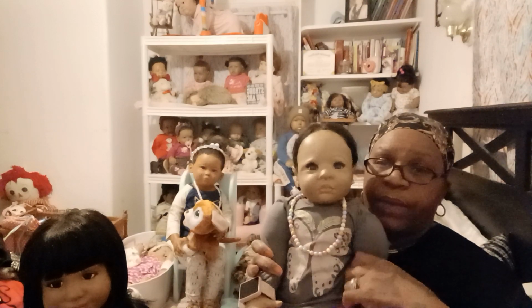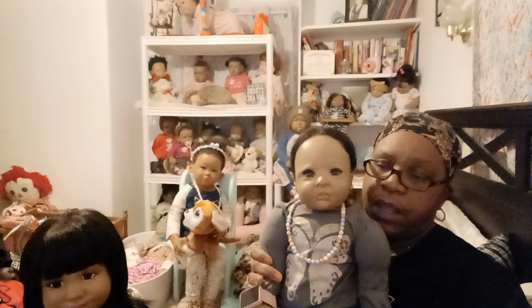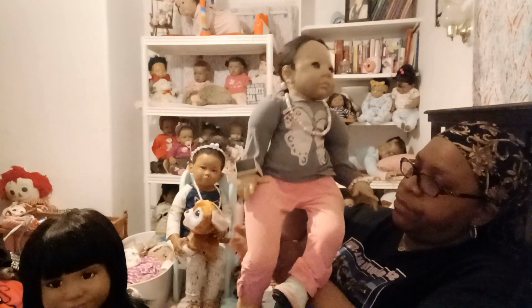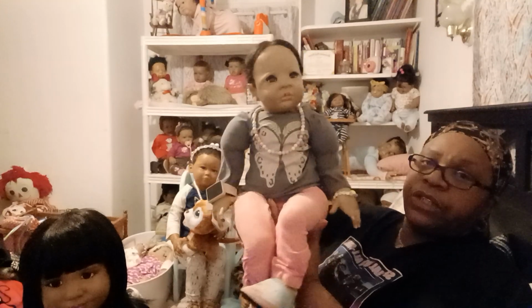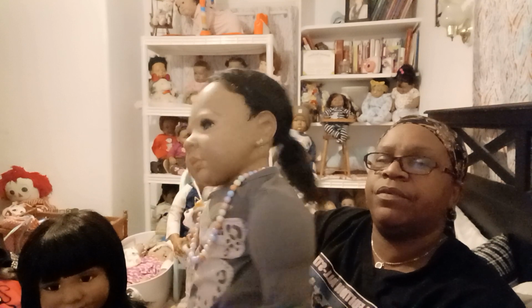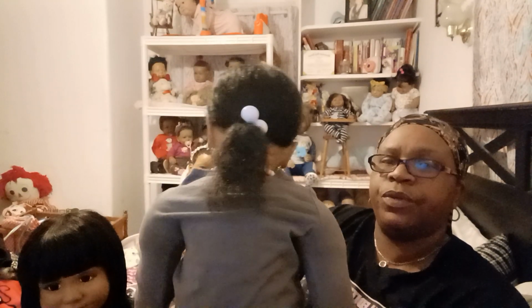So this is my baby too. This is Naomi. I think I just said her name. But I reborned her. She's a big girl. So she's like a big sister. And I just got her hair pulled back in a ponytail. I took it down from the way I had it and put her hair in a ponytail.